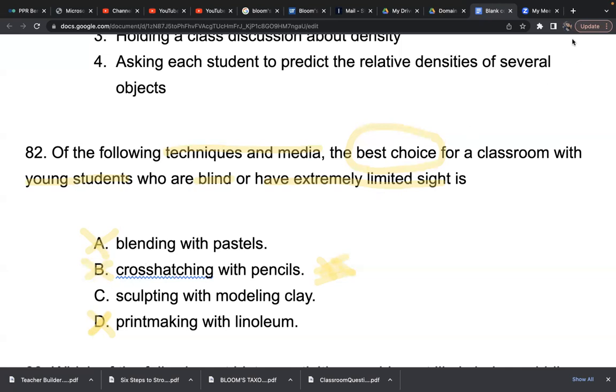Does everyone understand why that would be best developmentally or most appropriate based on the diversity in the class? Yes, because when you're dealing with children who are visually impaired, they need things with texture for sure. Absolutely. Absolutely.